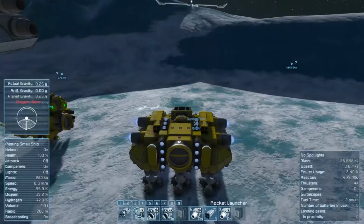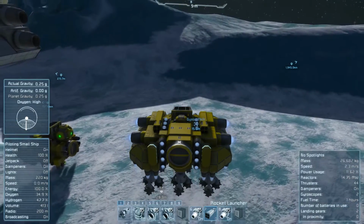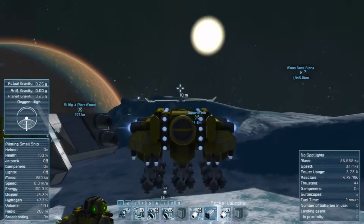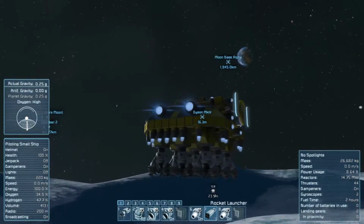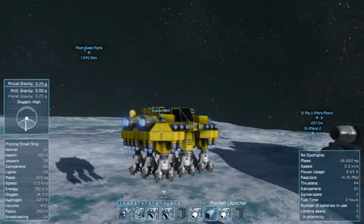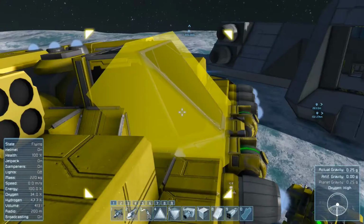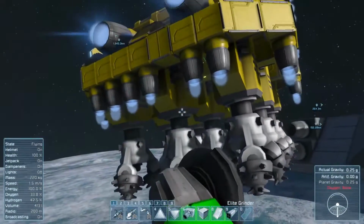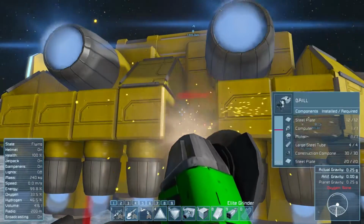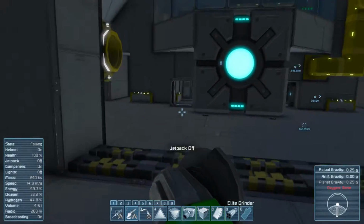I also did some scouting around for... There we go. Might have to tack on a couple extra skirt thrusters. Oh, I missed one. Oh, I missed a couple. Let's see here. Do I have the stuff needed to actually replace these? I don't remember. Actually, I don't, because I dumped everything off.